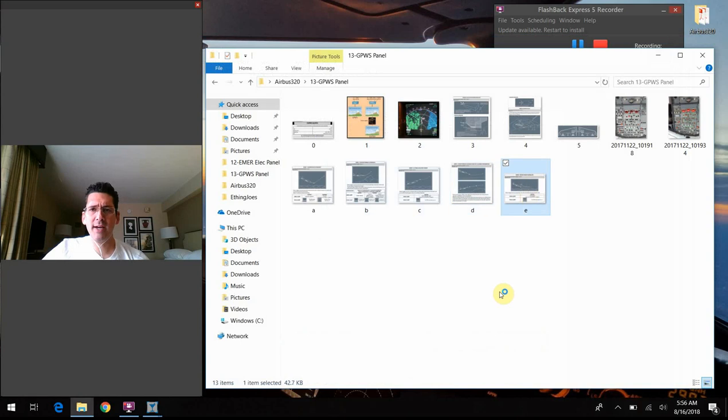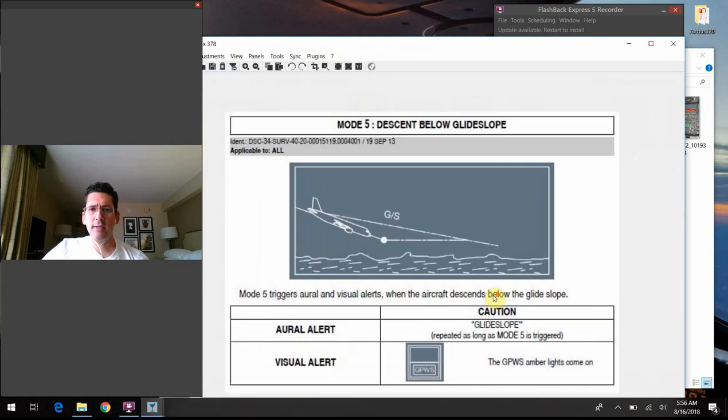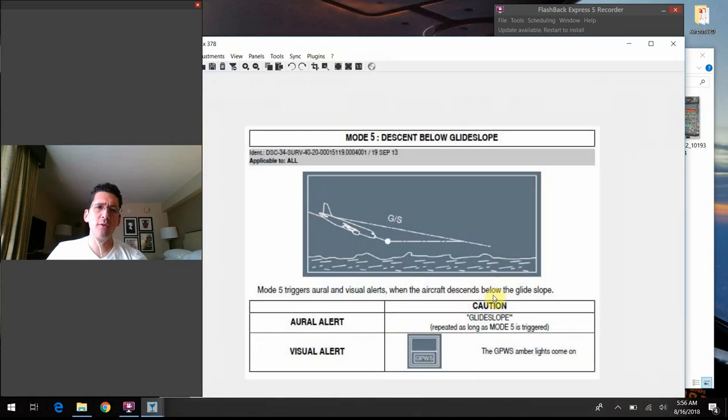Mode number five will be triggered if you descend below the glide slope. I can't remember the exact tolerance, but I want to say if you get more than about one dot low on the glide slope, you'll start to hear "glide slope," and it's telling you that you're getting too low, and you need to rectify that situation and get back on the glide slope as you continue down towards the runway.